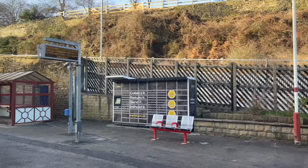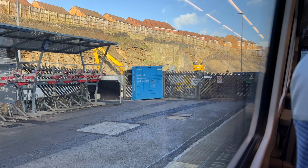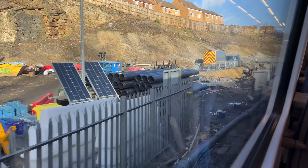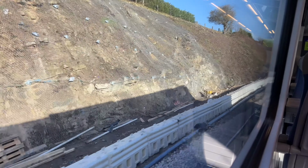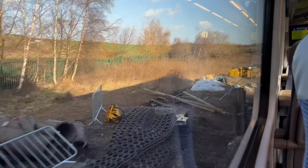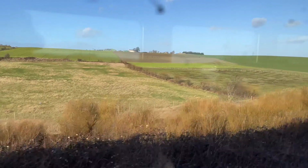This is the current station, which obviously we'll have to have another look at again before it's altered. Not very long to go now, of course. Be great if they build a decent car park here, it will be. Followed the road from there, and we've walked around quite a lot here in the past, up there and on the other side.